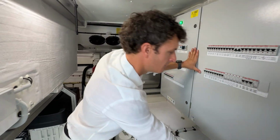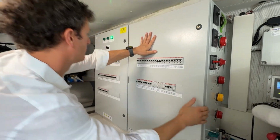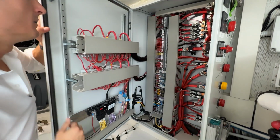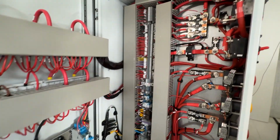And then, of course, this goes on both sides, for both the AC and DC panel. Everything is well labeled, safely installed, and easy to access.